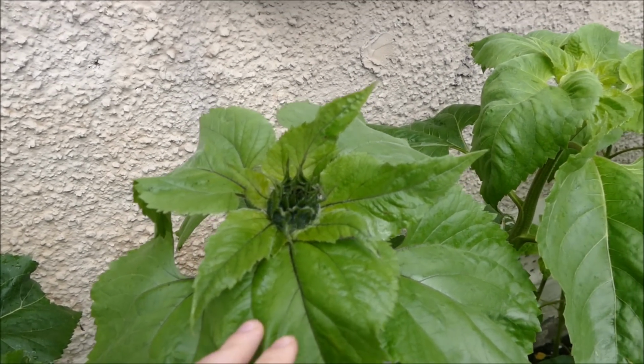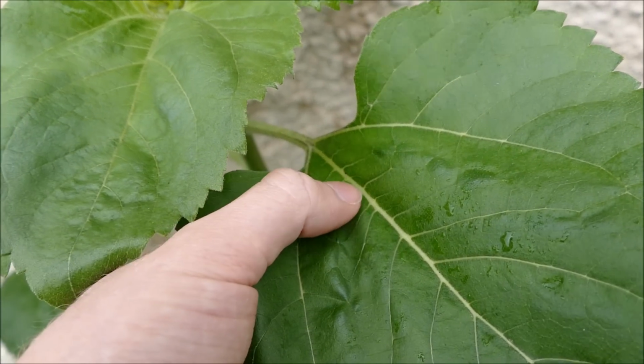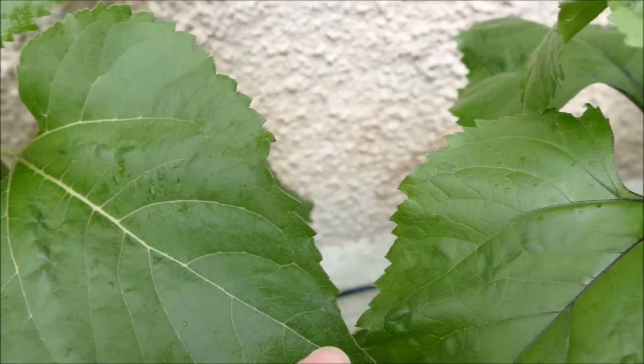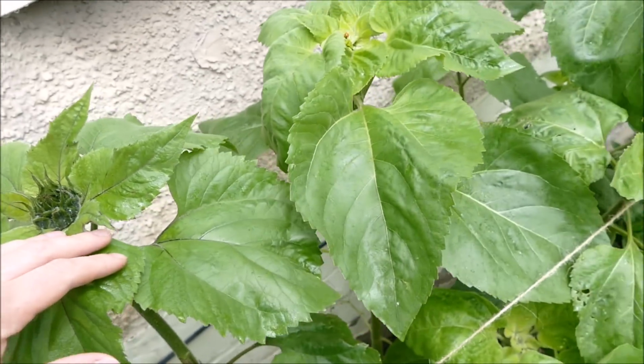Generally with the red flowering plants, you tend to have dark veins. You can see the veins on the leaves here are quite light, just a light green. The veins here are almost black, they're very dark. So this should be a red coloured plant.